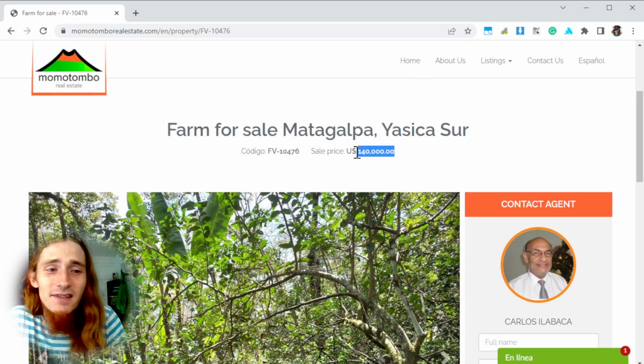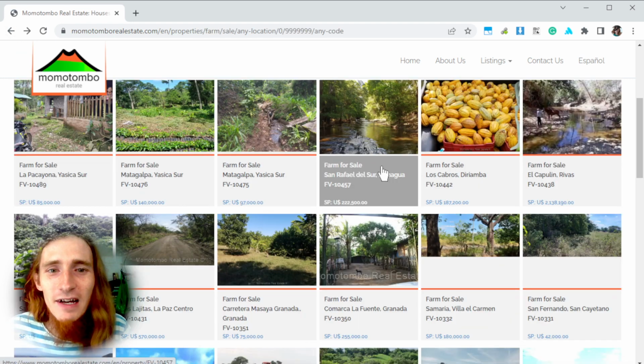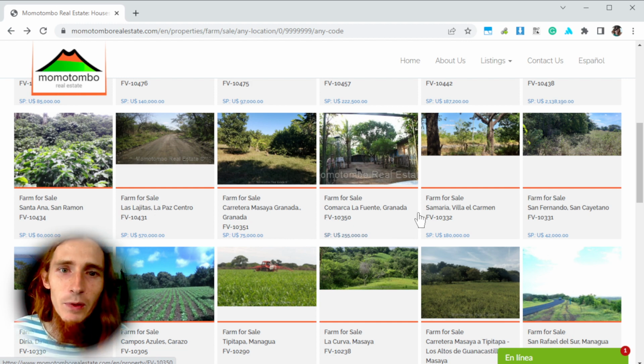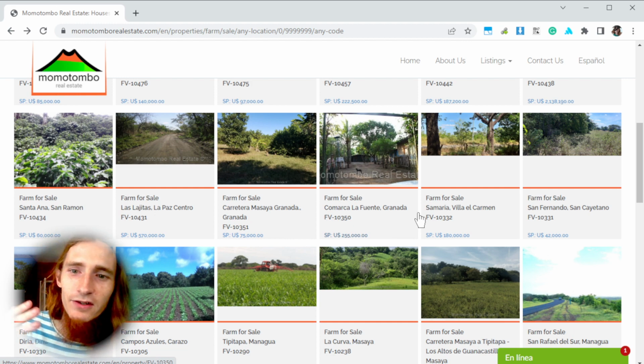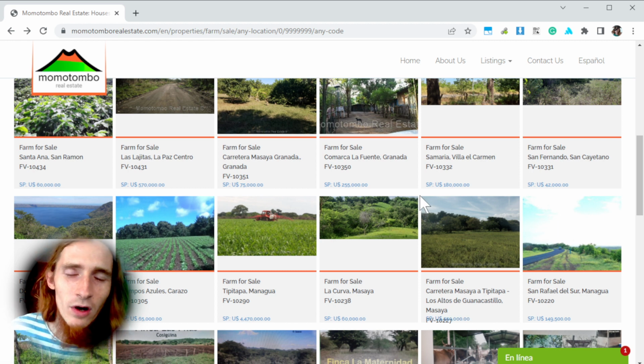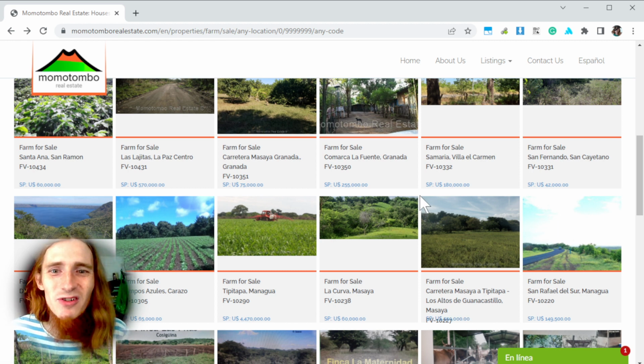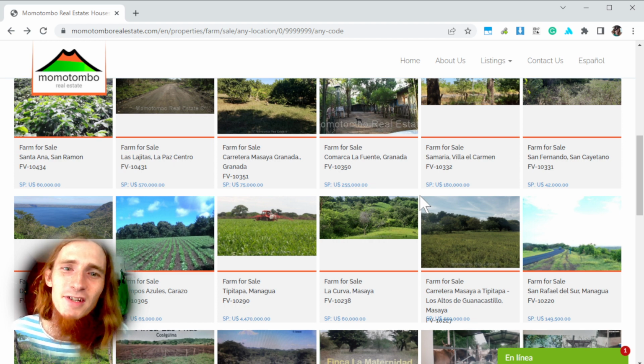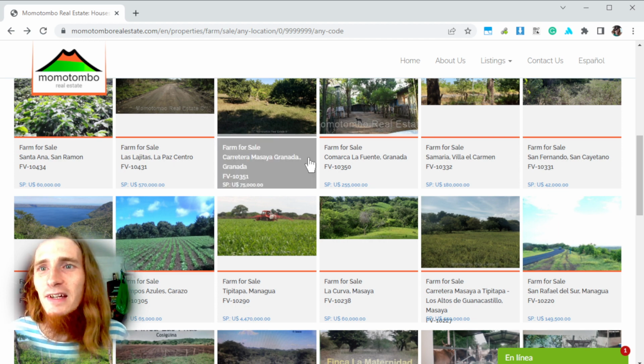And believe it or not, this isn't a one-time thing. You can regularly find stuff like this, and there's loads of land that's available. I just really encourage you to try and use websites like this and walk around, talk to people, and try to find locals yourself that have stuff you're interested in.